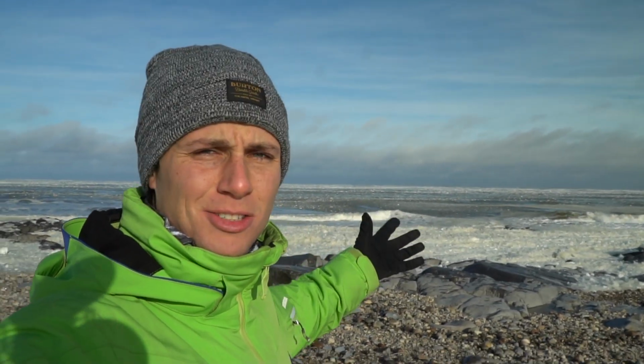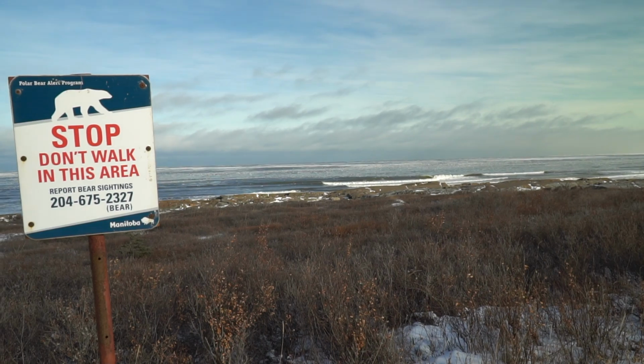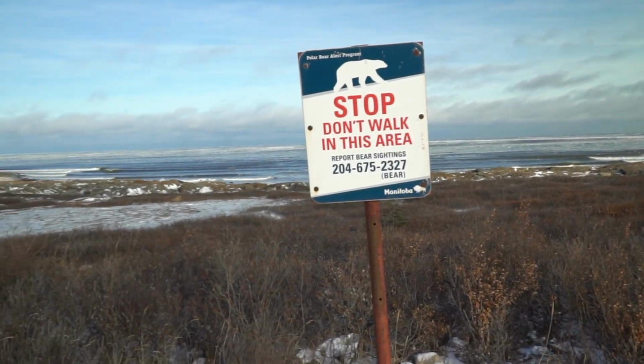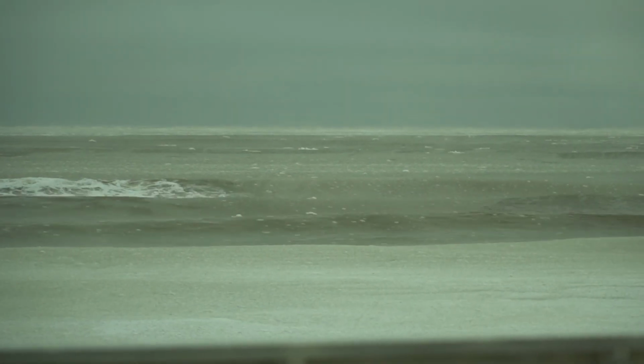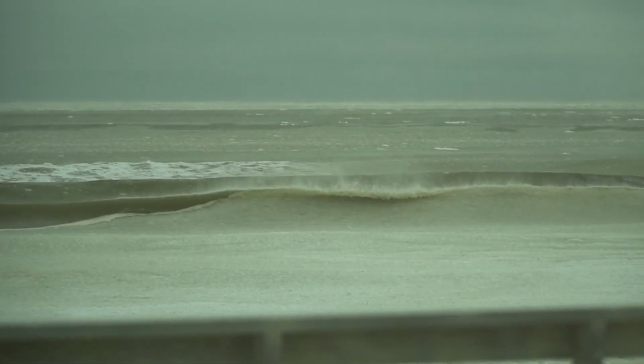And at the moment, it's in the process of freezing. This is salt water? Yeah, this is salt water. This is a bay, it's ocean, and it's freezing. That's how cold it is right now. The whole reason we're in Churchill and why it has become such a tourist destination is because the ice freezes here first in all of the Hudson Bay, which means the polar bears congregate here so they can go out onto the ice as early as possible.